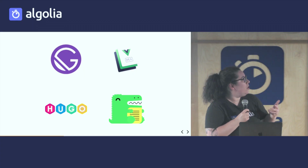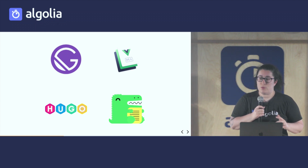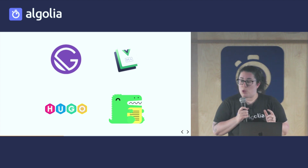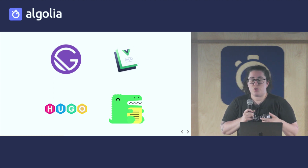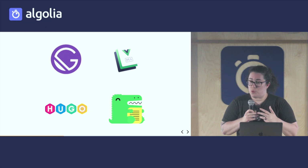So yes, of course, when you look at Gatsby, you look at Gatsby V2, you look at the benchmarks, they're really impressive. But they're really impressive with really small pages. And when you dig a little bit deeper, you look into the open issues, you have quite some open issues when it comes to large amount of pages. So we are like, okay, maybe a little orange flag at this point.